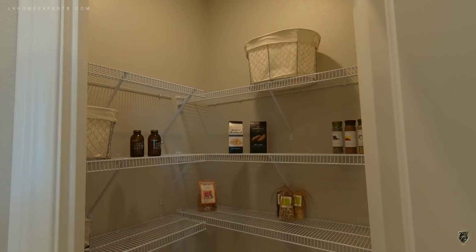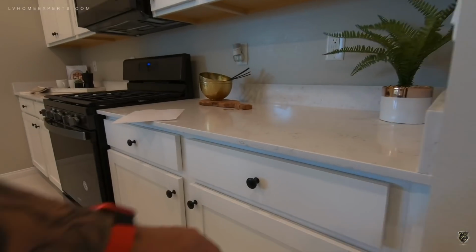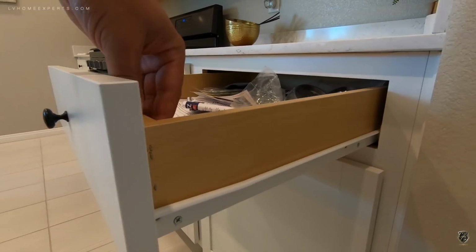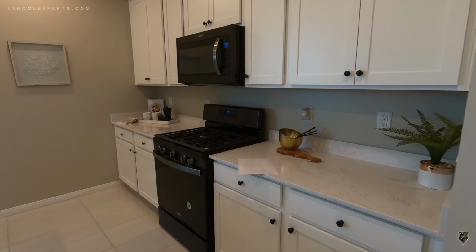So we do have the pantry with the chicken wire, okay? Now, a couple things here. We have the cabinet. Once you do the front cabinet, now it's all about the inside of the cabinet. So we have MDFs, side staple with the side glides, fast closing cabinets. You have the black hardware here.